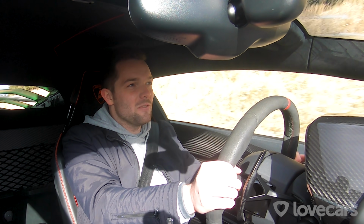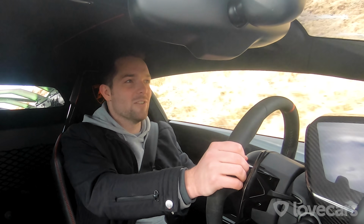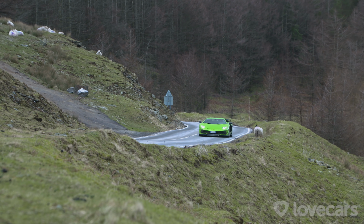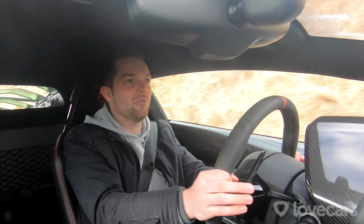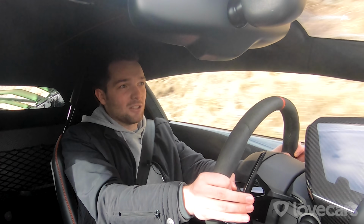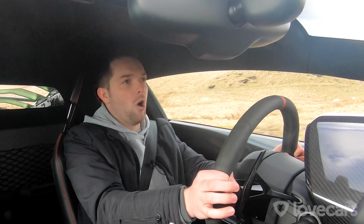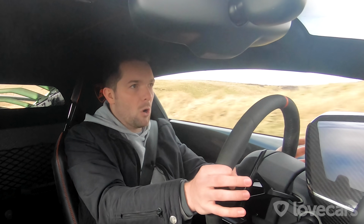Another thing to mention is I've never driven a car that changes its personality so much when you change it from mode to mode. So firstly, we've got Strada, which is for the road, and it's the mode you're going to want to drive your SVJ in most of the time because the dampers actually do an incredibly good job of soaking up bumps. Then we have Sport. Now the car, even just from Strada to Sport, changes. It gets so much harder and so much more aggressive. It's incredible. And then the far end of that, we've got Corsa, which on a public road is absolutely bonkers.